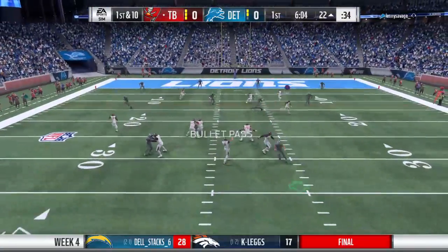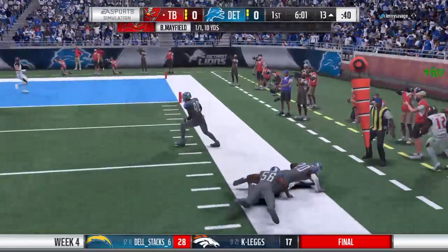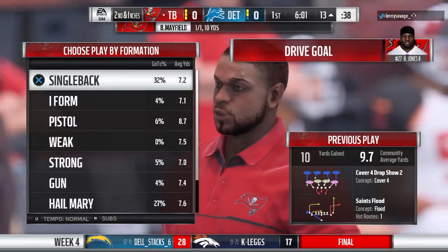They'll look to throw now on first down. Throw right side, taken in by Godwin. 10 yards on the pickup there, and it'll be second down.